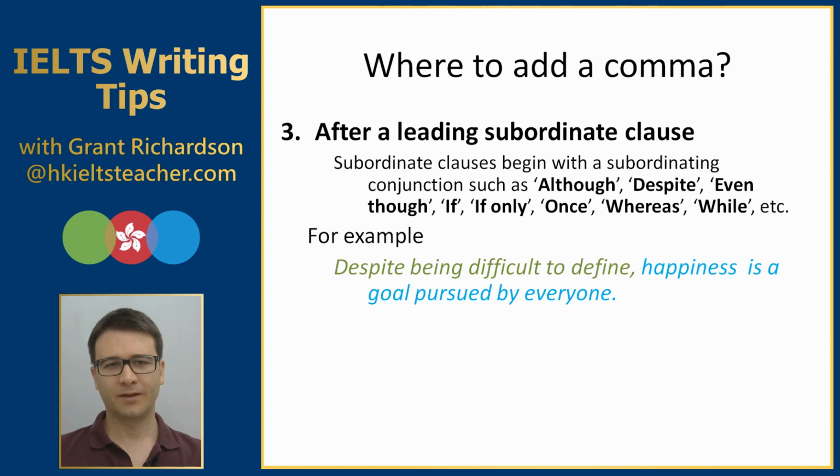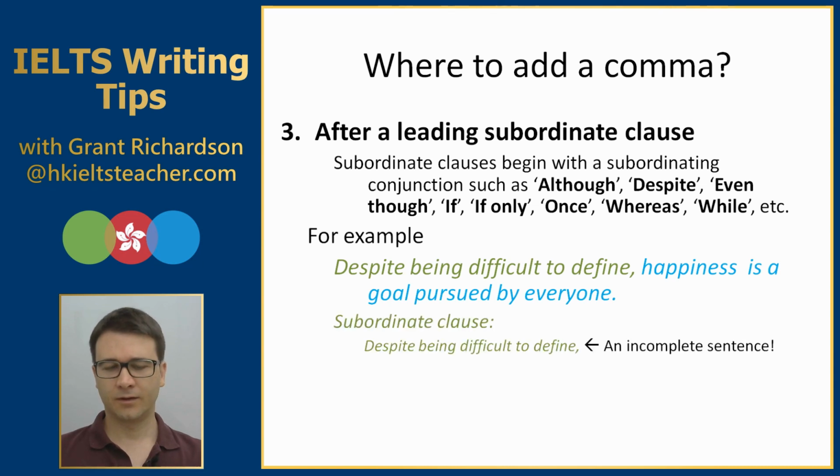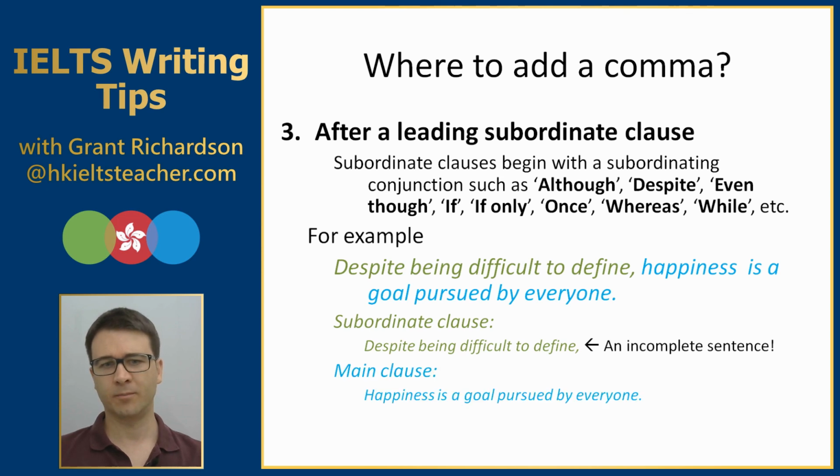For example, despite being difficult to define, happiness is a goal pursued by everyone. So the green text is the subordinate clause, then there's a comma to separate it from the main clause. So if you break this sentence up into two parts, like I did with the previous example, you'll see that the subordinate clause is an incomplete sentence. There's no subject there. It needs the main clause to complete it. Whereas the main clause does have a subject, so it is complete.